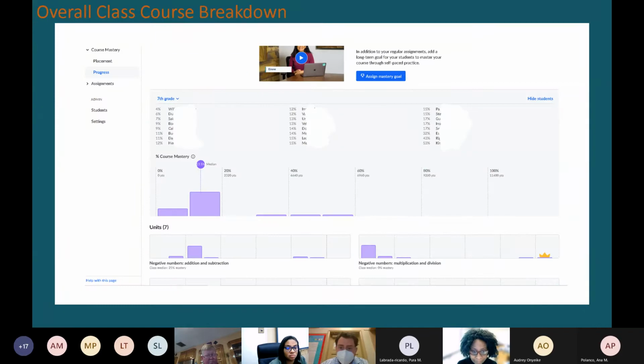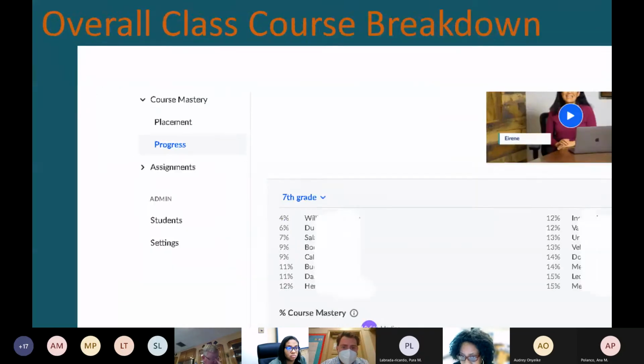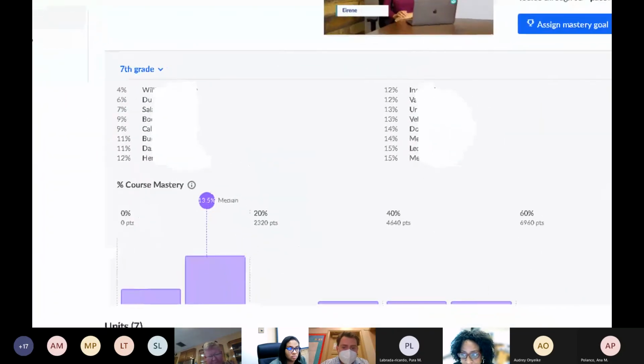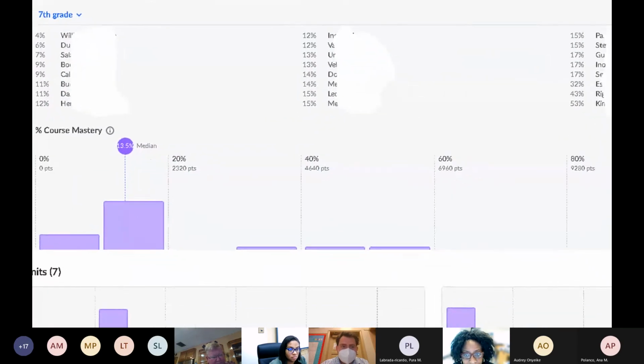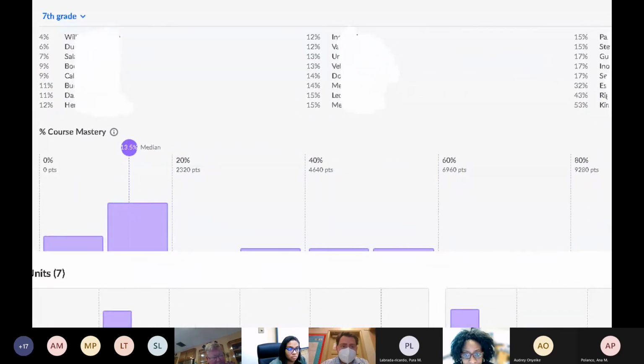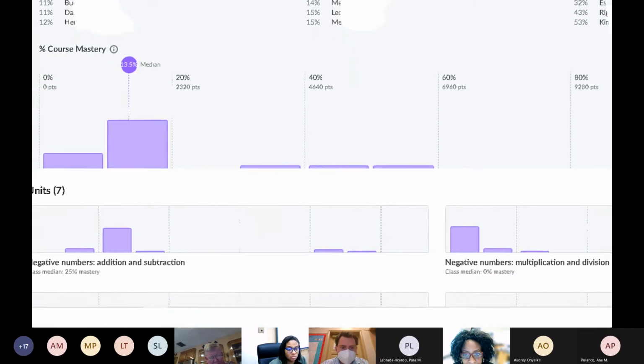Next, here also you have the progress element under course mastery. So under course mastery, under progress, you can check on how students are doing in 7th grade mastery. So in this other class, for example, in terms of understanding the whole 7th grade, we are not looking too well. This student has only mastered 4% of it. My highest student has only mastered 53% of it. This is looking bad. Then here I get, again, a visual representation of it.